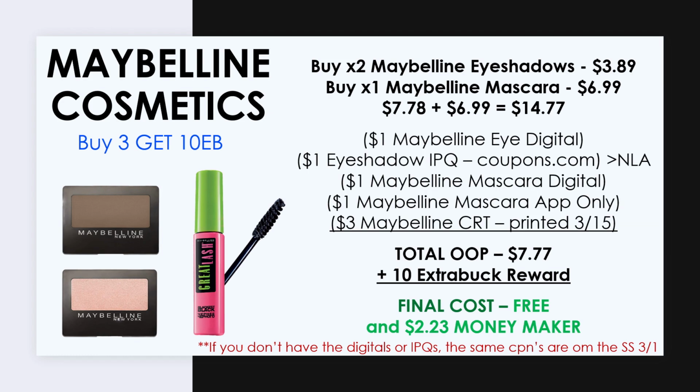And of course, that $3 Maybelline CRT which printed for everybody last week. With all of these coupons, that will bring your subtotal out of pocket to $7.77, but you'll be getting back a $10 extra buck, making the cost for all of these products free and a $2.23 moneymaker.